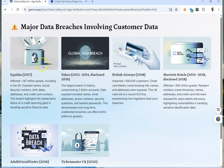Let's just have a look at some of the big sites that have lost customer data. So Equifax in 2017, 147 million people. Plenty in the UK as well, and they lost social security numbers, birth dates, addresses, credit card numbers. Huge number. Yahoo, a very big company, was bigger in 2013-14 than it is now, but 3 billion accounts they lost. They exposed names, email addresses, phone numbers, security questions, and hashed passwords in their case.